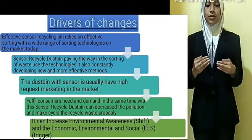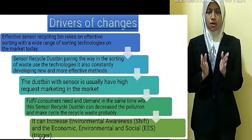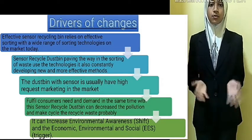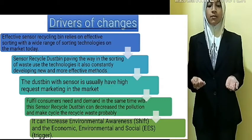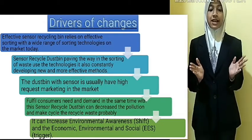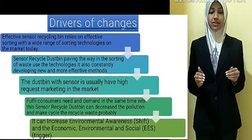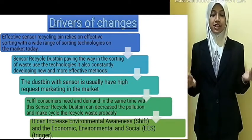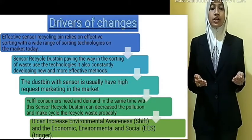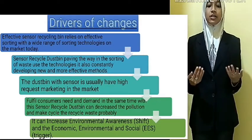The dustbin with a sensor has a unique request in the market, being more eco-friendly to the environment in our world. Technology can make more innovative and creative sensor Recycle Dustbins to fulfill consumer needs and demand at the same time. This Recycle Dustbin can decrease pollution and make recycling of waste proper. Hence, it can increase environmental awareness, which is a shift in light of growing concerns over environmental problems.